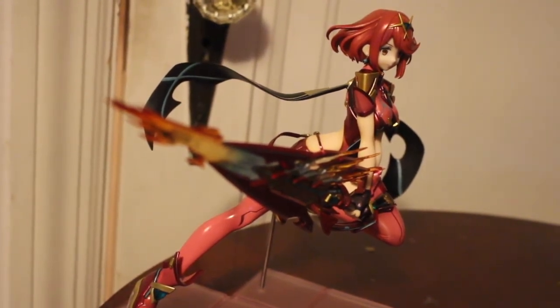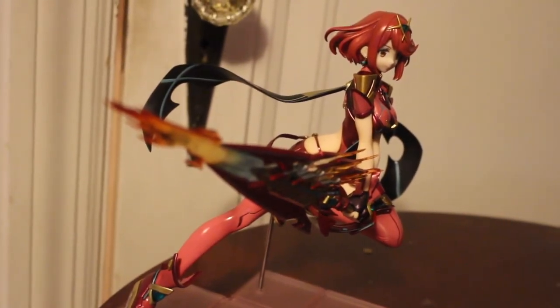But all seriousness, if I could buy a second one, I would. I think I'll keep the box just for the hell of it. And I know that Mythra's supposed to come out in February, and hopefully when I get to that, there won't be any interruptions.